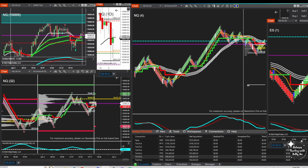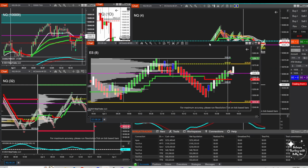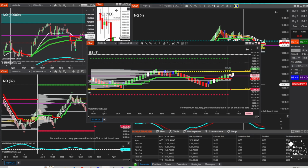Volume profile levels. I posted all of this in Discord, so if you're in the Discord, you can just go to the channel for it. 5,280.50 is value area high. 5,276 is the naked POC from today. And 5,260 is value area low. We still have 5,244 down there we didn't take out yet. We're smack in the middle of that Tuesday's high and low.